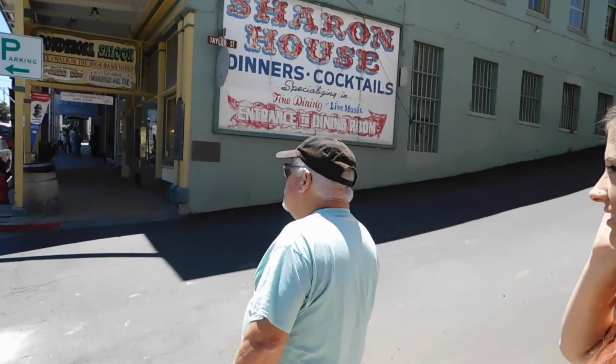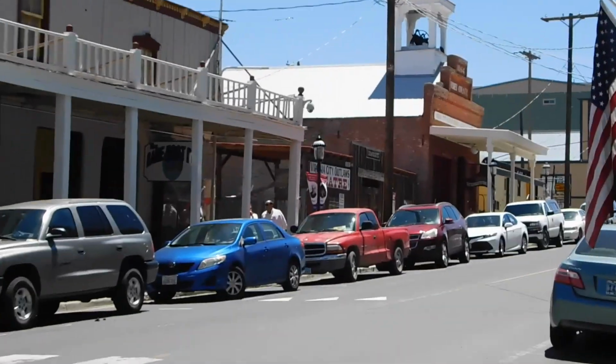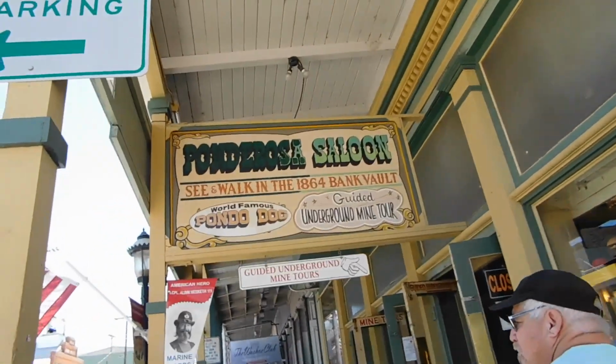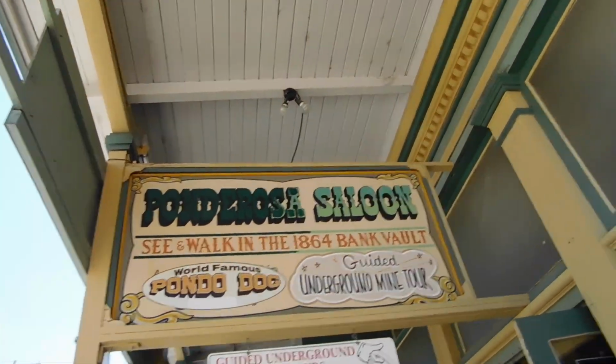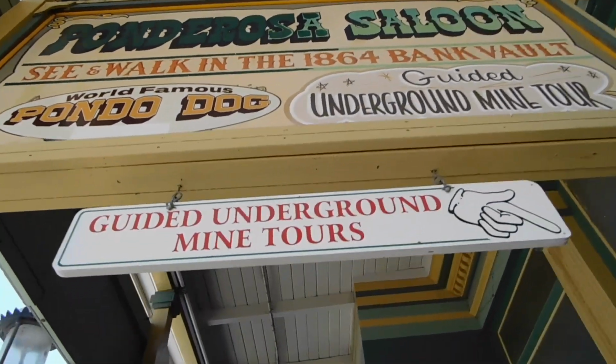Oh no! Sounds like there's a gunfight over there. The Ponderosa Saloon. Guided underground mine tours. Who's Samuel Clemens? Mark Twain.